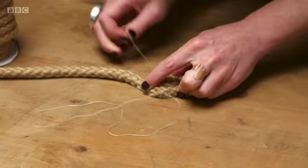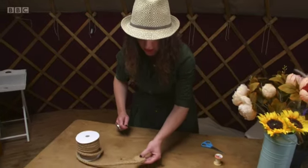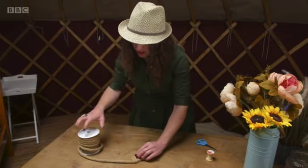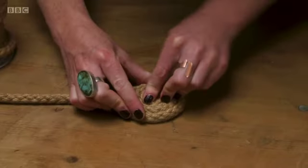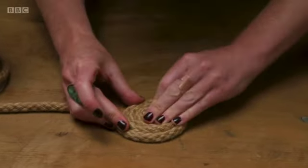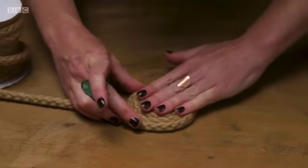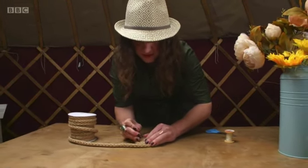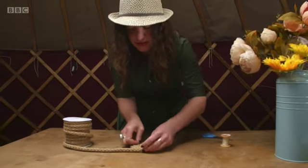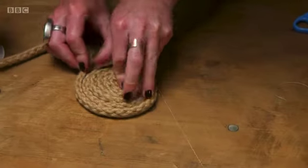And I've already knotted my thread in the centre. So this bit feels quite secure now, that's not going anywhere. So I can start just coiling it round. I'm going to use the flat surface of the table to press it onto to try and keep it fairly even. And then I want to try and get these stitches through the middle so that they're not seen very much. Probably going to end up looking like a giant 80s coaster.